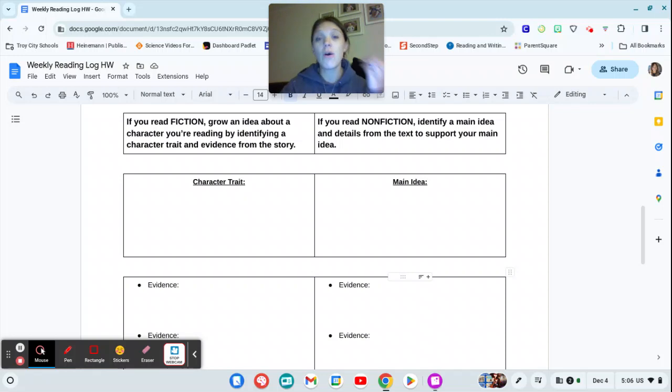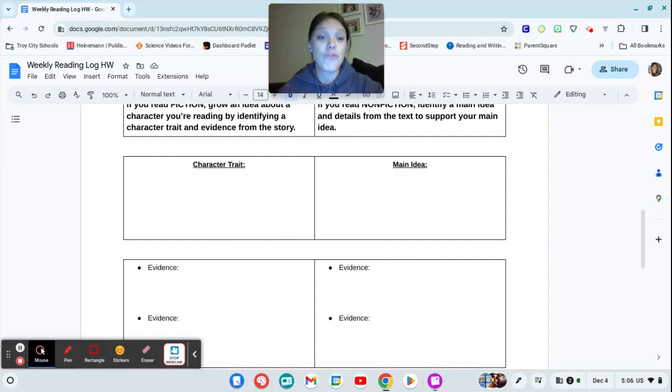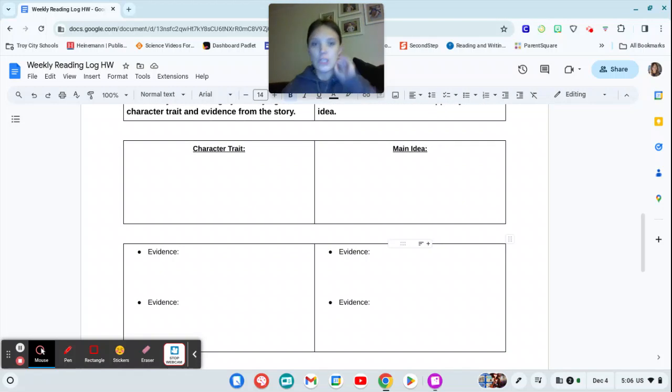Here are their choices. If they're at home reading a fiction book, meaning a graphic novel, a chapter book or a picture book, this is a fictional type of text. And in fiction, we read about characters. So your child's job is on the left-hand side of this chart. I want them to grow an idea about a character by identifying a character trait and then providing evidence from the story that supports that character trait. For example, if they're reading a story about Dogman, a popular graphic novel series, they could write in the character trait box, Dogman is very brave. Great. Now, using the two bullets underneath, I need two textual details from that text that support the reason why Dogman is a brave character.